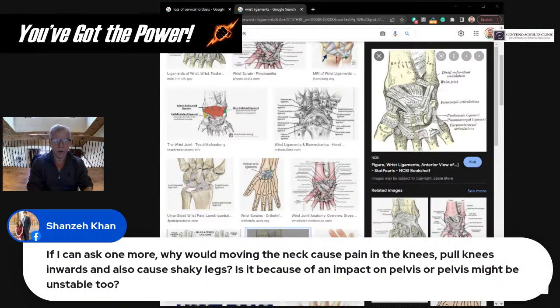Shanze, if I can ask one more, why would moving the neck cause pain in the knees, pull knees inwards, and also cause shaky legs? It's because of the impact on the pelvis. Pelvis might be unstable too.